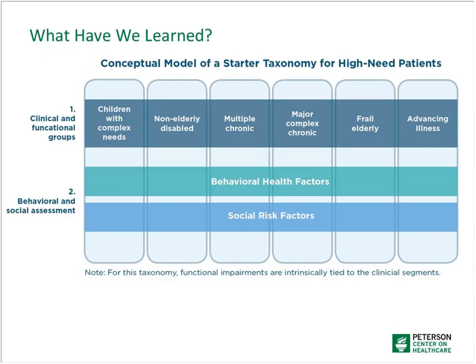So what did we learn? In the next slide, you'll see a starter set model of a taxonomy approach. And what we learned is that high-need patients are diverse and have varying needs, and that a taxonomy to segment patients, such as this example, can lead to better informed and tailored care. And across medical groups, it's also important to realize there's a significant interaction of risk factors that have implications on outcomes and healthcare spending. So that's very important to assess at the point of care.